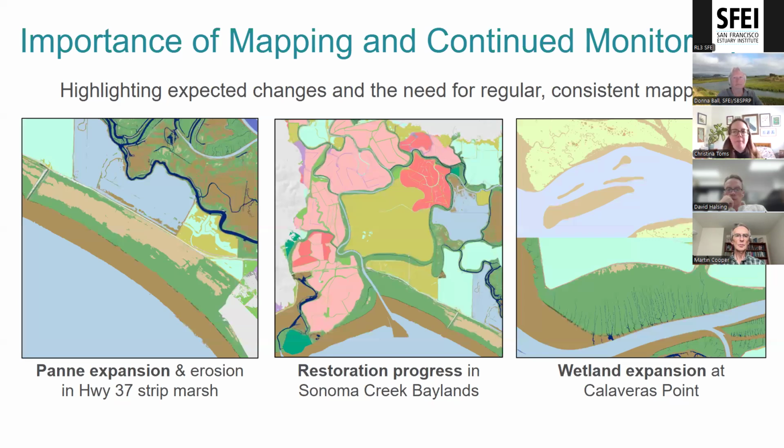The Baylands Habitat Map really highlights the importance of regular, consistent mapping. This allows us to highlight expected changes and see where changes are occurring on the landscape so we can identify potential interventions. So, for example, this regular mapping has allowed us to understand pan expansion and erosion of existing tidal wetlands along the Highway 37 strip marsh.